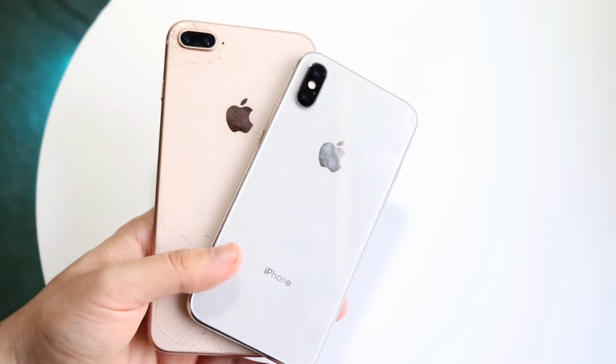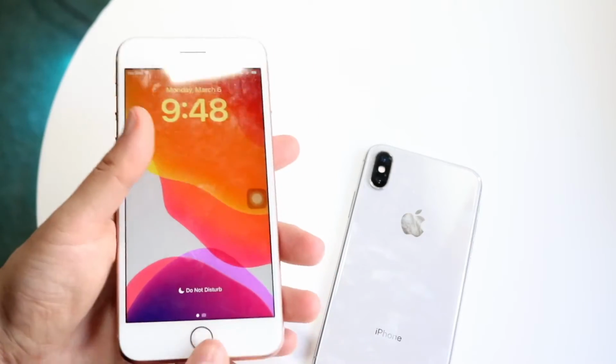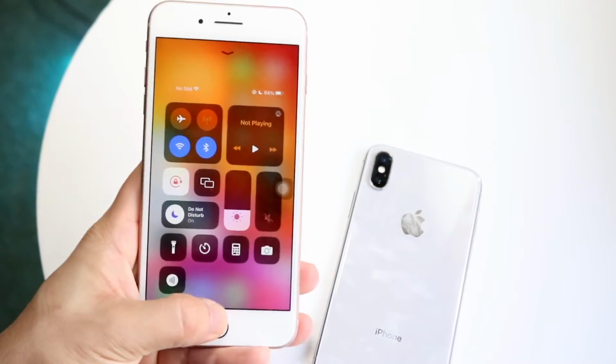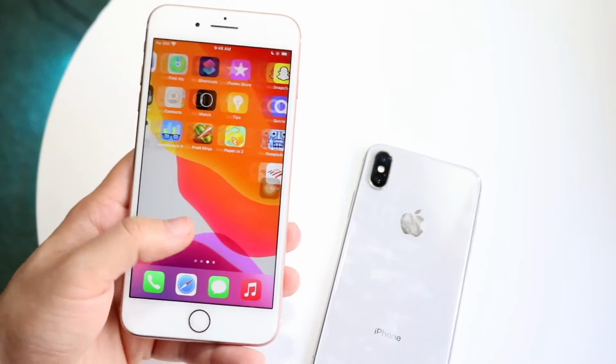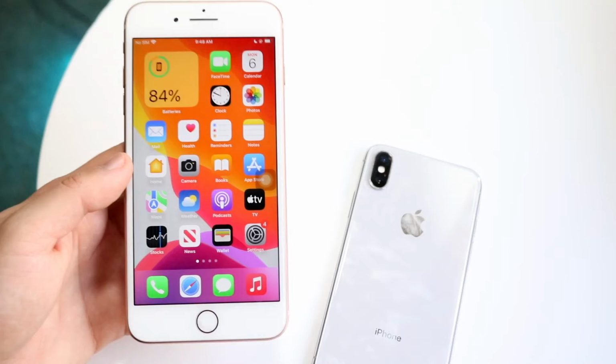So in terms of that, that kind of covers it up there. Now, in terms of the software support and the longevity, because both these phones have the exact same chipset inside, they're both probably going to last the exact same amount of time. It's not like because the iPhone 8 Plus is the newer phone or it's older, it's going to last less or more.